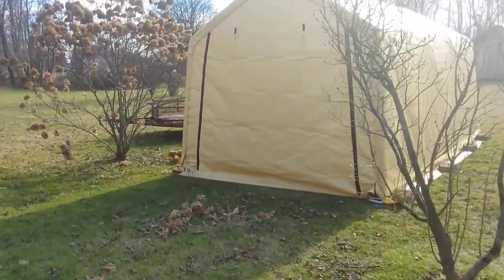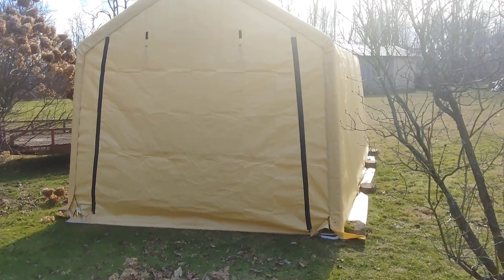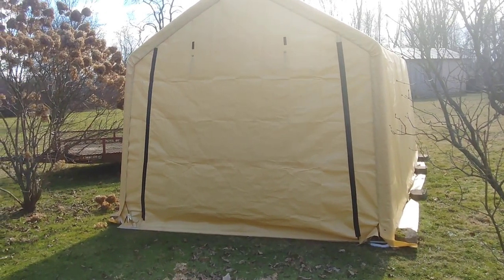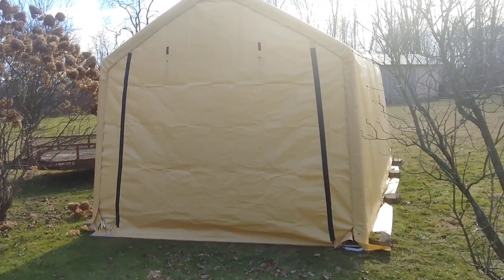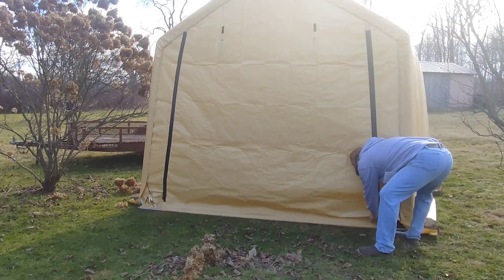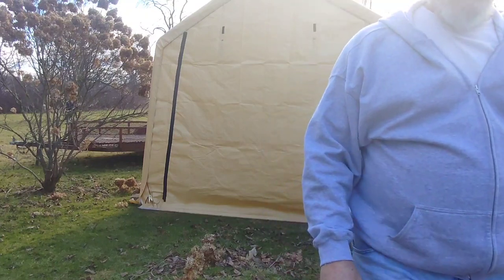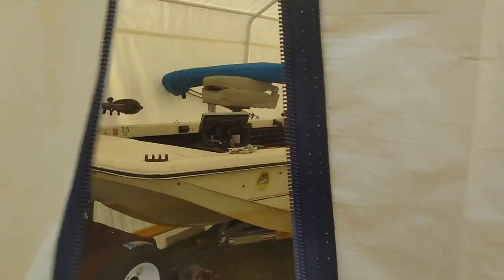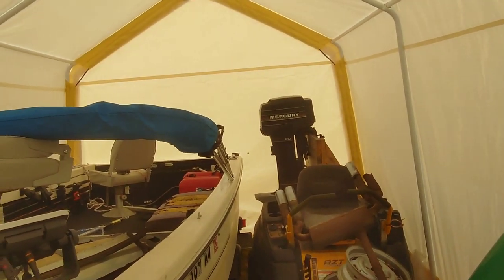I put this up last fall thanks to my buddy Dave, who gave me a hand putting it up. I did have to come out and tighten down some of the straps because we had a windstorm a few weeks back, and it kind of worked its way loose, but we got her all buttoned back up. I'm just going to unzip one side and go in and look around a little bit. Make enough room for me to get through here. Yeah, smelling a little musty in here.